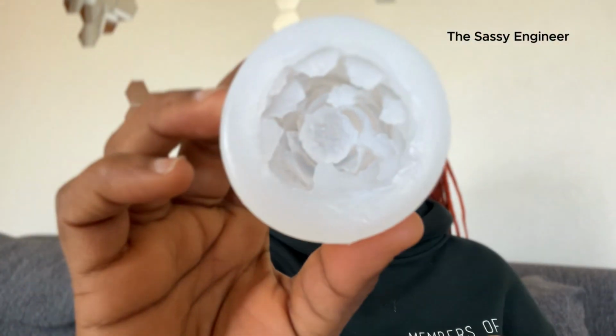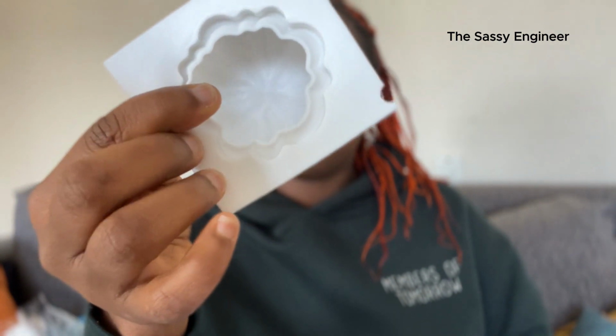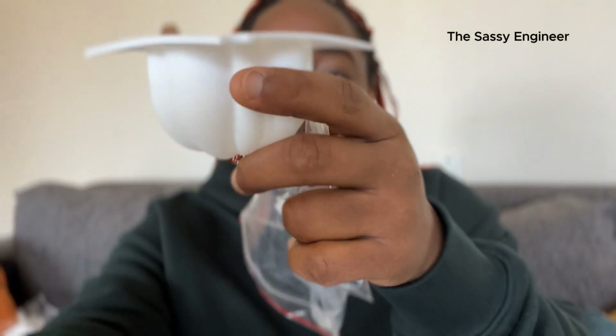So I've moved the packaging. I've already unboxed all these things, so I moved it to a different package that's comfortable for me. So this is the lotus flower. I got a pack of 5. I also got pumpkin, the big one. I have the smaller one, but I decided to get the big one.